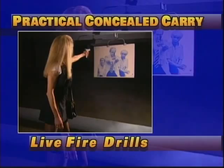The virtue of the fanny pack is that if you're in that proverbial summer evening going out for dinner and you're just wearing a pair of shorts and a polo shirt or a t-shirt, the fanny pack gives you a means of carrying a little bit more substantial firearm and having it readily available.